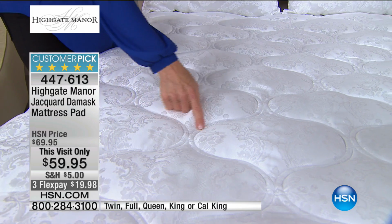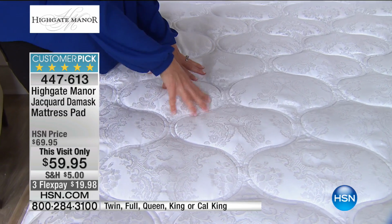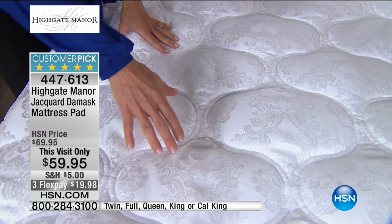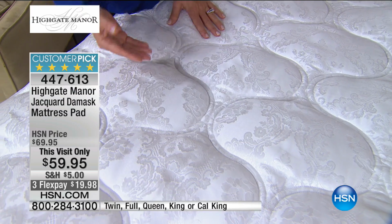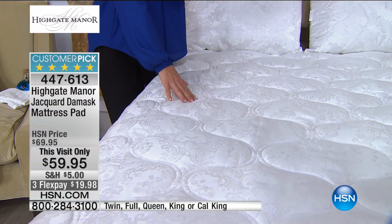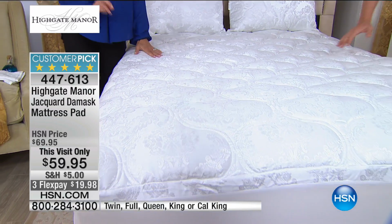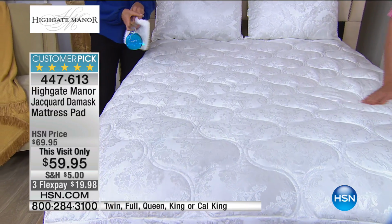Now this has the double onion design, and it's double stitched. You may see that in other stores, but when we're talking about the damask jacquard with the double onion stitching, with 1.5 to 2 inches of loft on the inside, you will not find that. This is the upper of all mattress pads. And what is the best of the best about this, and I'd love to show you, is the fact that it's water and stain resistant.